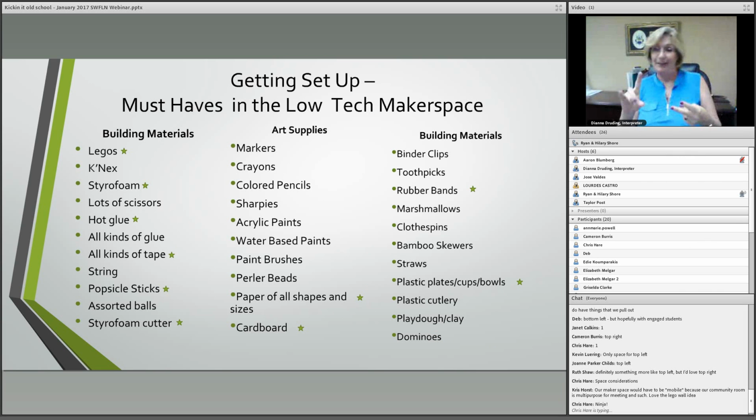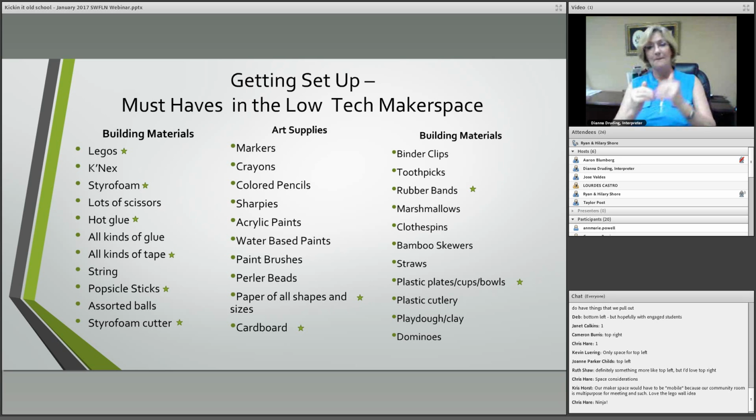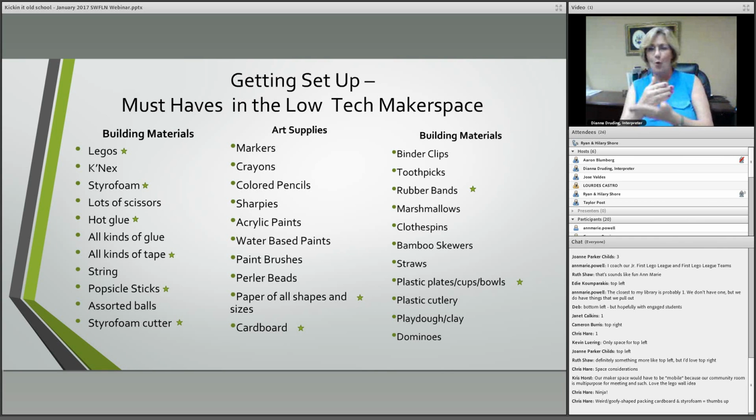And one thing that I also do want to draw your attention to, you see that we have Legos up there as the building material. Legos are not inexpensive for the most part. There's definitely a difference between low tech and low budget. While they often go hand in hand, they don't always. So while it might be a bit of an investment to buy a set of Legos or Connects, they'll go a long way, and you don't need a lot of technology to support it.